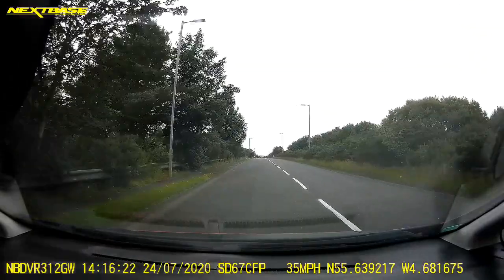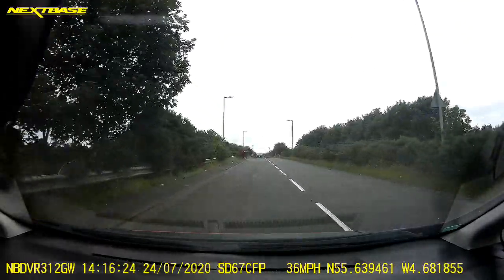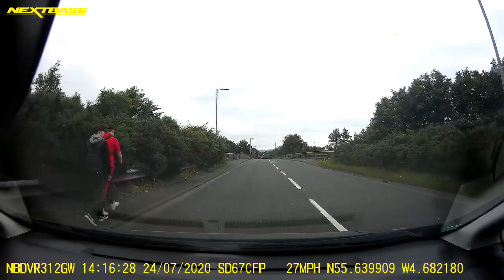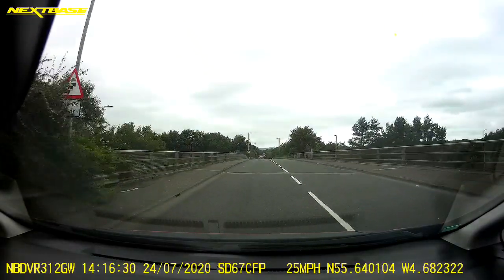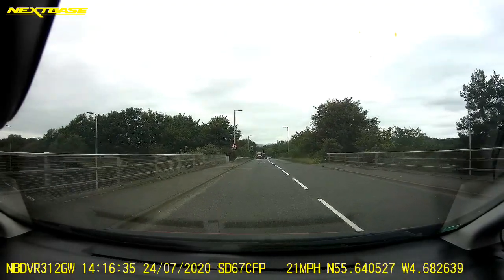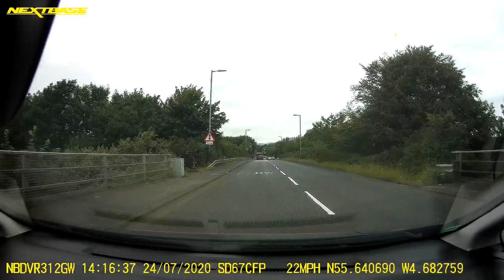Car in front is braking, I can now see why, it's traffic lights ahead. And the lights are at red at the moment, so I'm no longer accelerating up the hill. I've just let the weight of the car take me up the hill and its current momentum. The lights are now changed to green, so checking my mirrors, no following traffic.